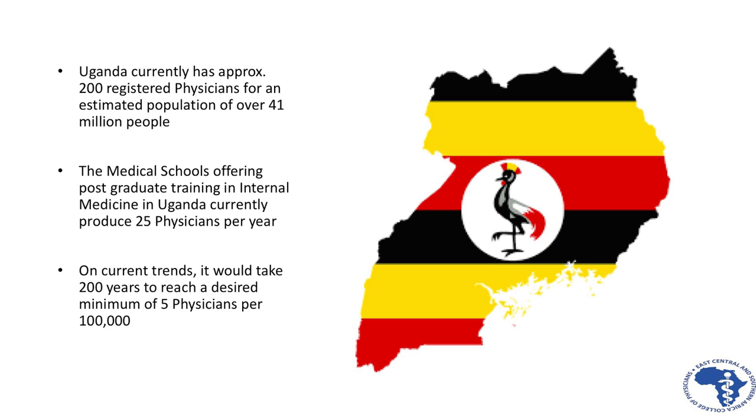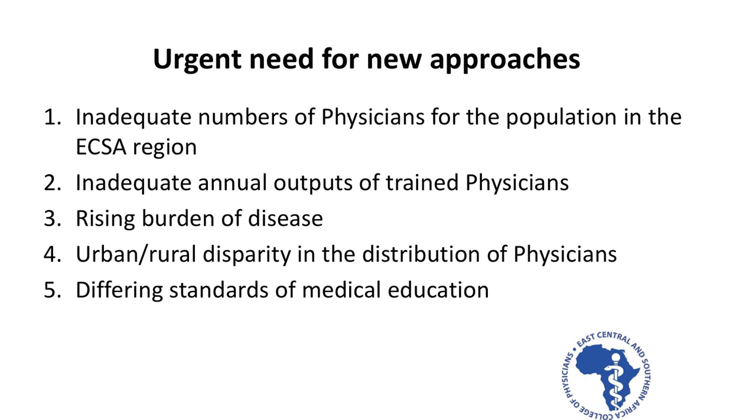And on current trends, it will take us 200 years to reach a minimum desired number of at least 5 physicians per 100,000. It's important that we think of urgent approaches to these current problems of very low output, very low numbers of physicians, and most importantly, the urban-rural disparity in physician distribution. So, and this is where ExaCop comes in.